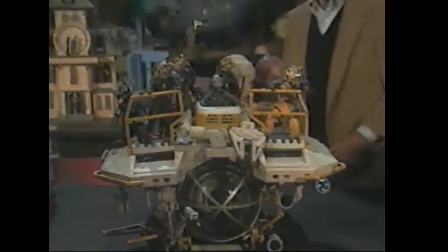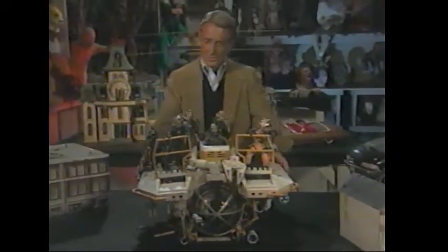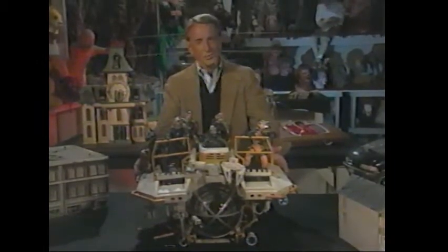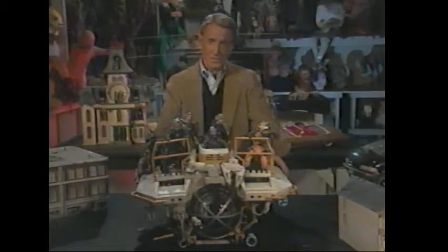Often, the smallest illusions produce the greatest results. Using carefully crafted models and miniatures like this submersible from The Abyss, the Wizards of Special Effects create some of the most exciting and seemingly impossible movie experiences.